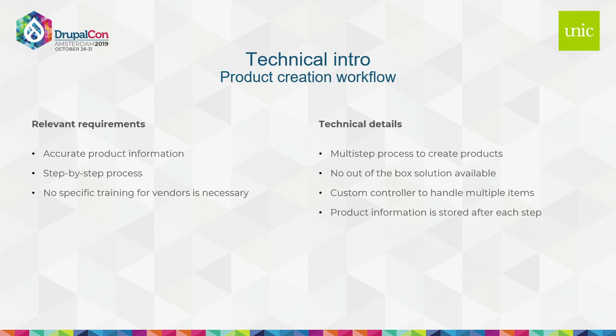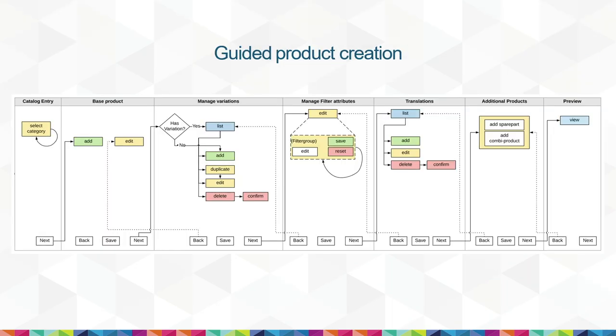So, what do we want to achieve in a product creation workflow? Overall, we want to create multilingual commerce product entities and their variations with translations, additional attributes to classify them, and all of this should happen in a multi-step process. Together with our UX team, we identified 7 steps that are required to create these products. I give you a short diagram from our internal documentation.